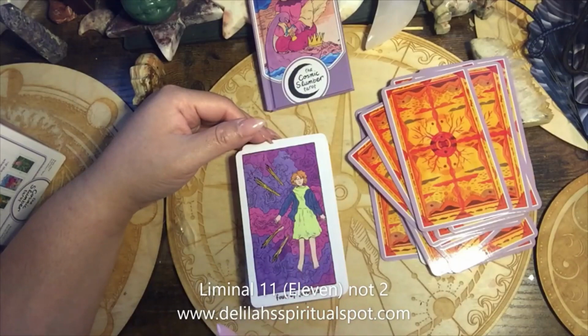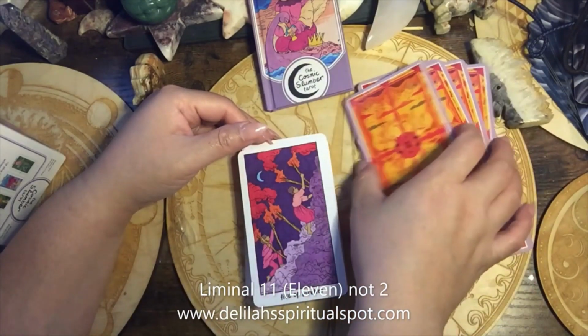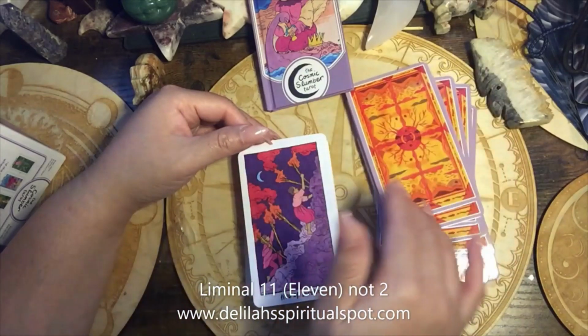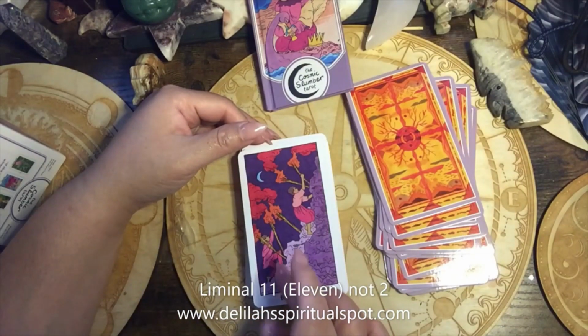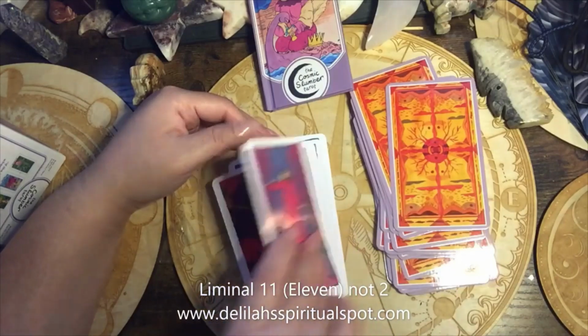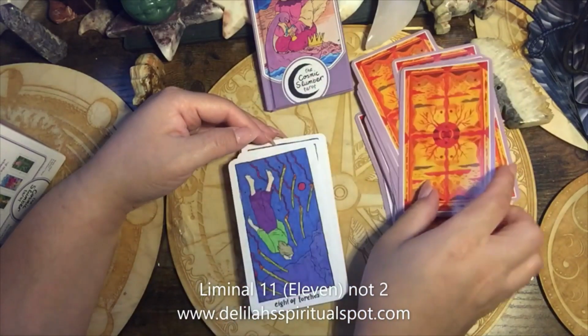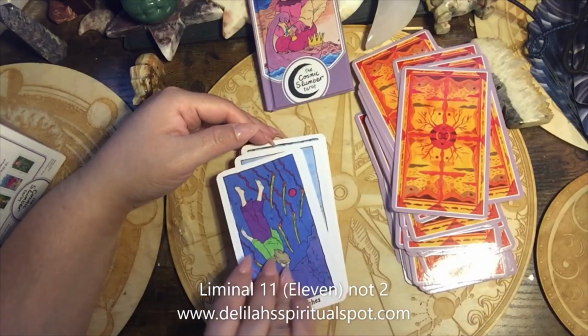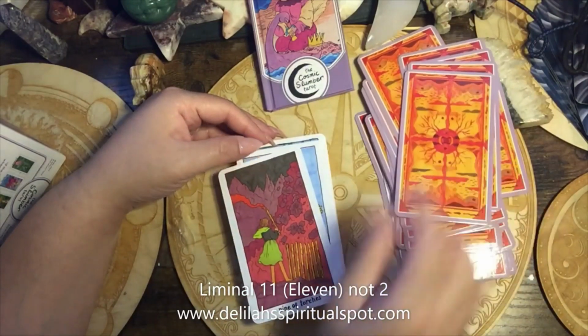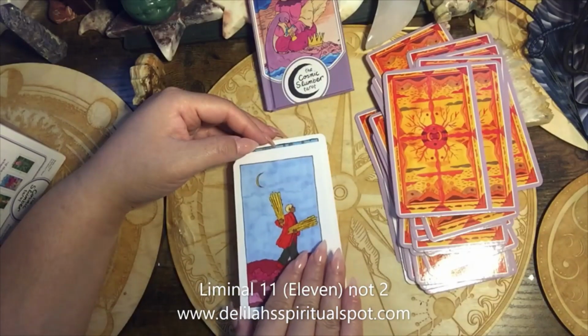So kind of pippy, but not at the same time. It's funny, some of the cards give me that pip deck feeling, and then some of these cards, like this 5 of Torches, do not, if that makes sense. 6 of Torches. 7 of Torches. 8. 9 of Torches. 10 of Torches.